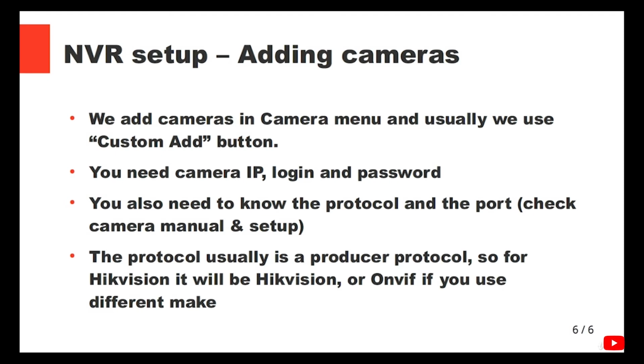Typically, as protocol, if you're working with Hikvision, you will be setting the Hikvision protocol. If you're working with, let's say, ICRealtime, you'll be setting their protocol. Or you can use ONVIF, which is common for practically every make of camera and NVR.